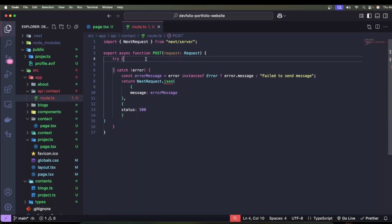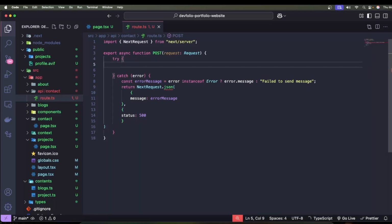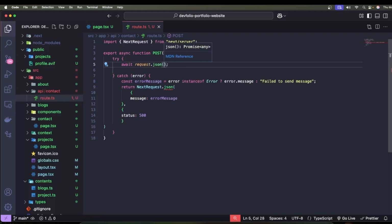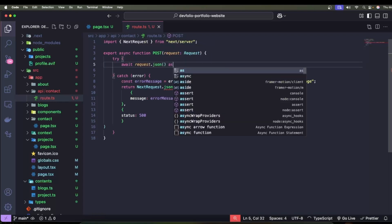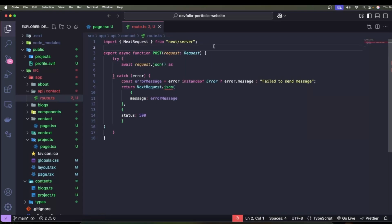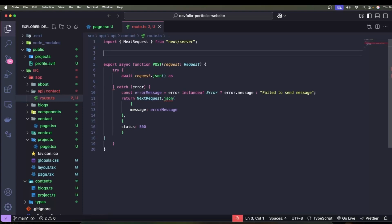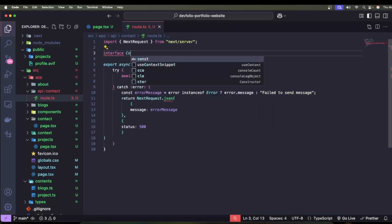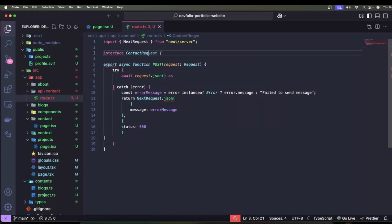After doing that, inside this try block we'll have await request.json, with parentheses, and we'll have to define a type here. So we'll define an interface, and that will be ContactRequestBody.